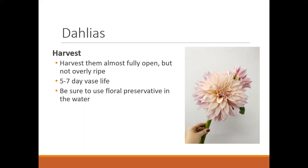I need to harvest them on Thursday or Friday, and they need to look good for Saturday, and then I'm good. I've reached my goal. So just keep in mind that they're not the longest stem or vase life of some of the other cut flowers you could grow, which is fine. You just need to have that expectation in mind and have your customers' expectation in mind.